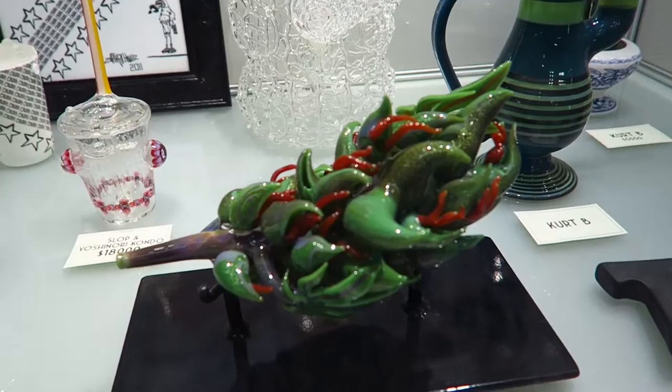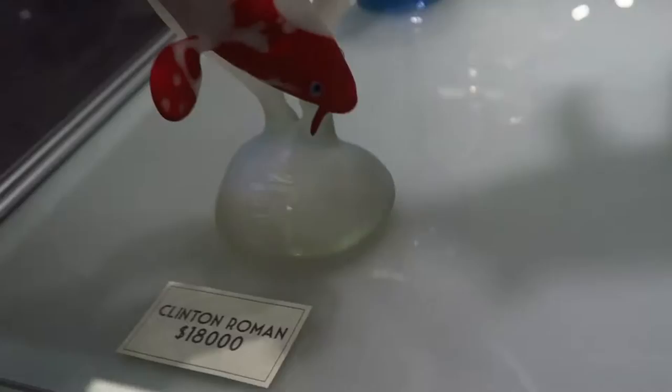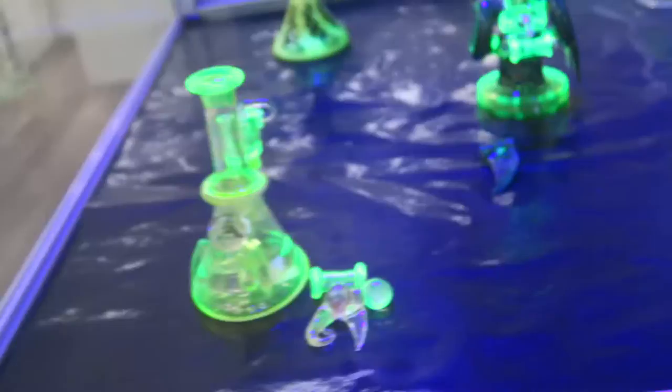$3,600, whoa. $18,000 for that, dang. Ooh, check that out, that's pretty cool. 18 grand for that fish. Nice. Oh, look at these neon ones, these are pretty cool.